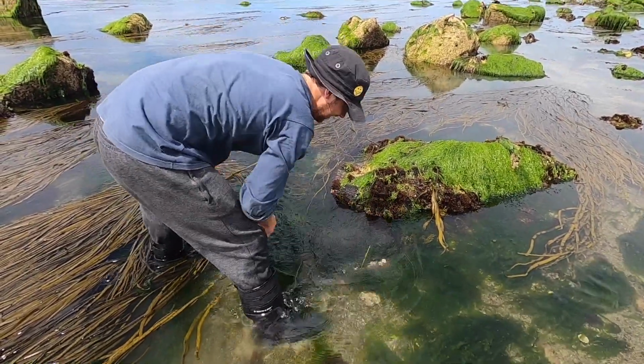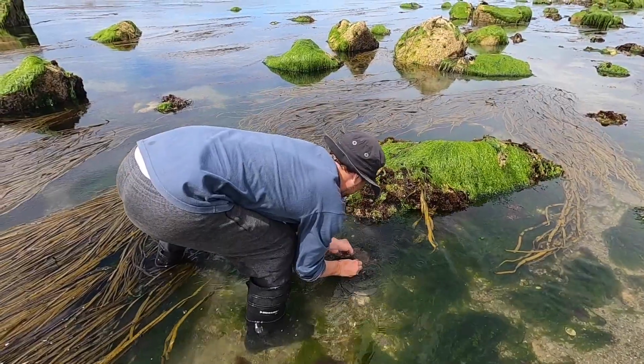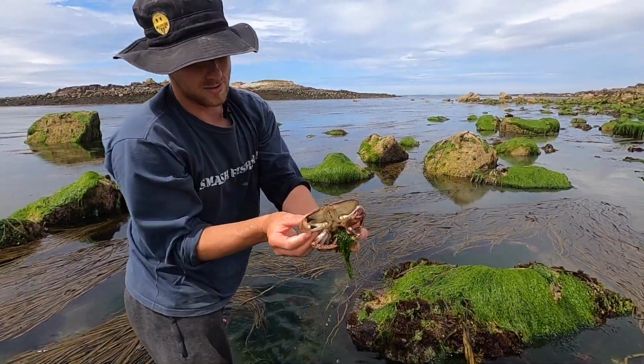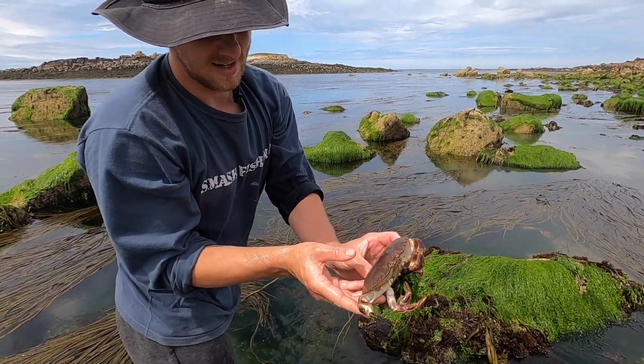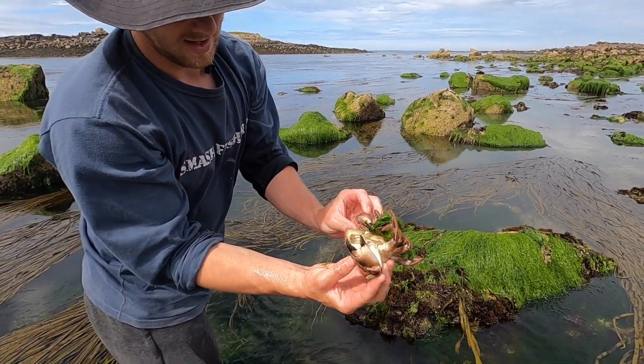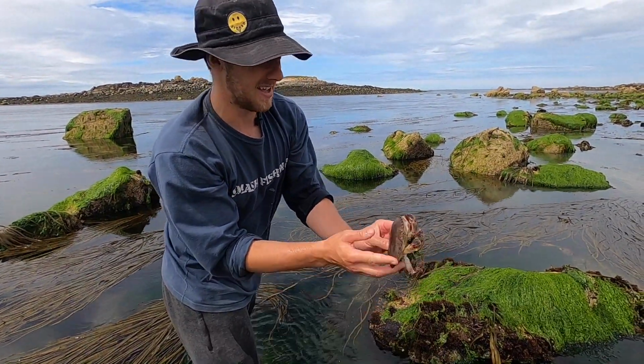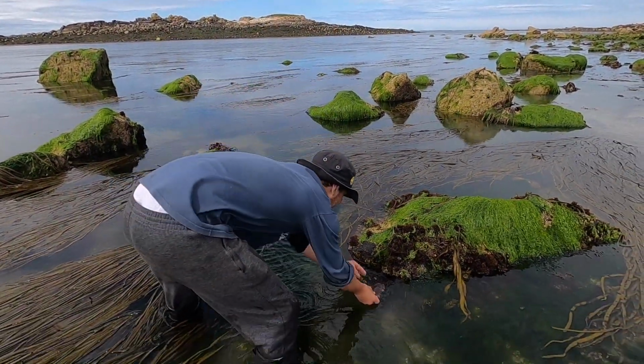Oh, it's a shanker. There you go, guys. Felt something fighting the hook. It's called the brown edible crab or shanker. Definitely not big enough. Nice big female. But hey, we want one about this big. We'll stick him on the barbie.